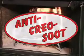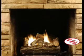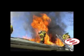Fireplaces can be an area of warmth and beauty in any home, a great place to relax, read a book, enjoy your family, or share a romantic moment. Properly maintained, they are a safe and enjoyable part of any home. However, left uncared for, fireplaces and the chimneys that vent them can become deadly.